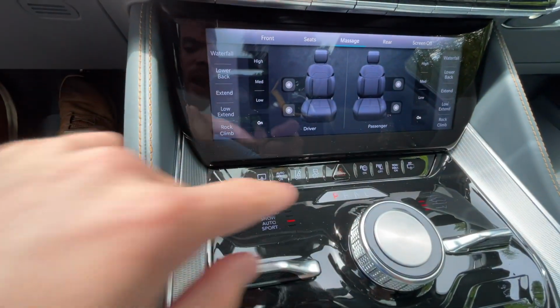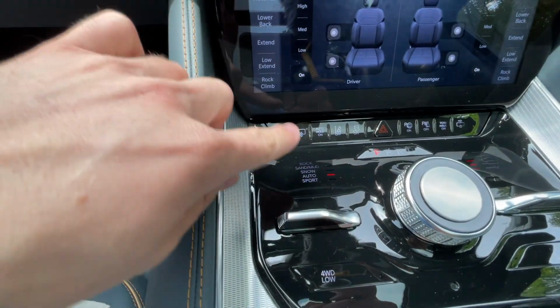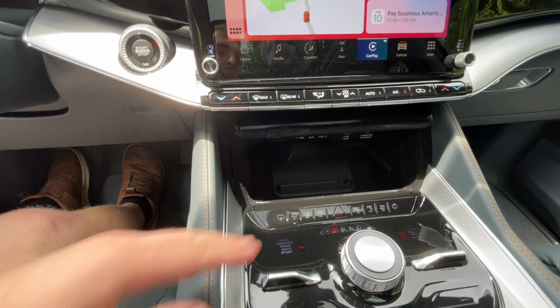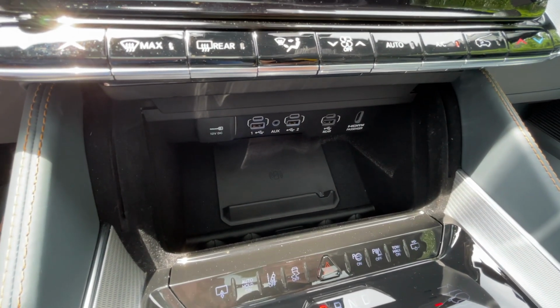We have some of our drive controls down here. We've got our controls here for auto, snow, rut, sand, all of that for the four-wheel drive system. There's this cool button right here where if you push that, it's going to lift up the screen, and that's where your wireless charger and all of your USB ports are, which is quite nice.